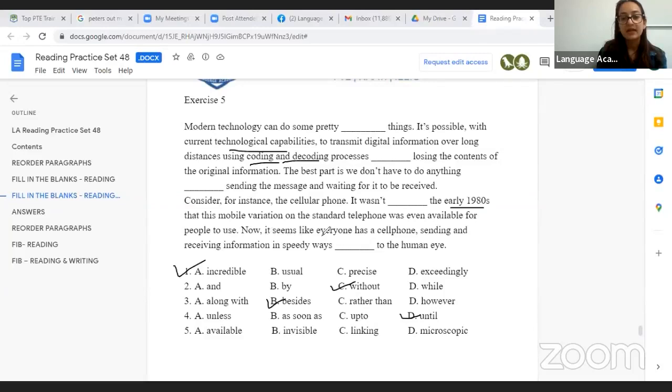Now it seems like everyone has a cell phone, sending and receiving information in speedy ways, dash to the human eye. So we are sending a message which we cannot even see, how it is going or how it is traveling. So it is invisible to the human eye, the way of sending our message is invisible. We don't even see how it goes. We cannot see the messenger who's taking it. So that is called the way is invisible to the human eye. So these are the answers.